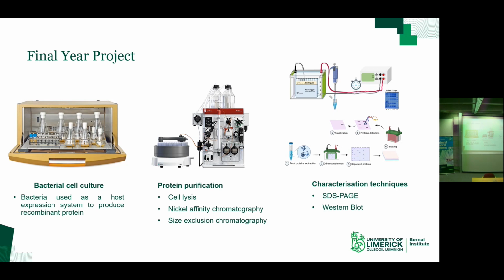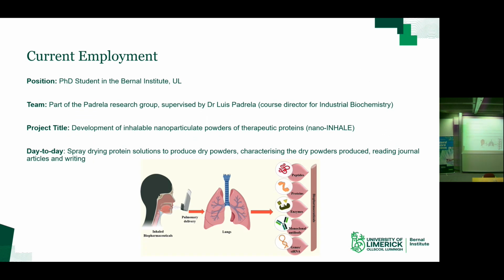And that actually leads me on to what I'm doing currently. So I'm currently a PhD student. I'm in my first year of it. Like I said, I'm in the Bernal Institute. I'm actually working within the same group that I did my final year project with. So I'm supervised by Dr. Luis Pedrea, and he's the course director for industrial biochemistry.